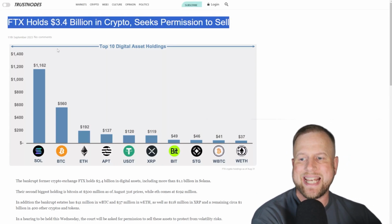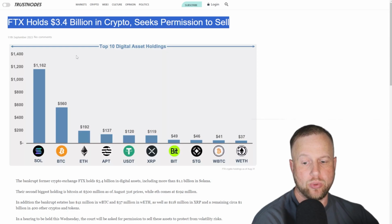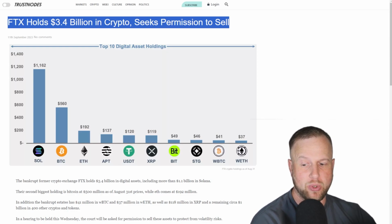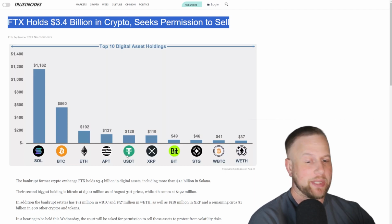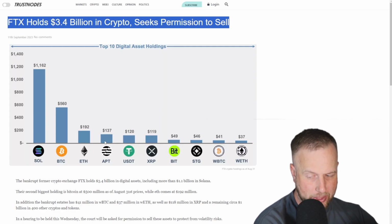FTX is holding $3.5 billion in crypto and is seeking permission from the bankruptcy courts to liquidate them. Now, I wish they would have done this a lot sooner because this is worth a fraction of what it was worth even a month ago, as altcoins have just been bleeding and bleeding and bleeding.